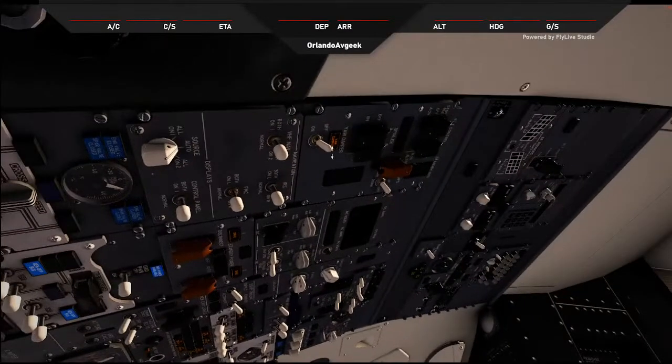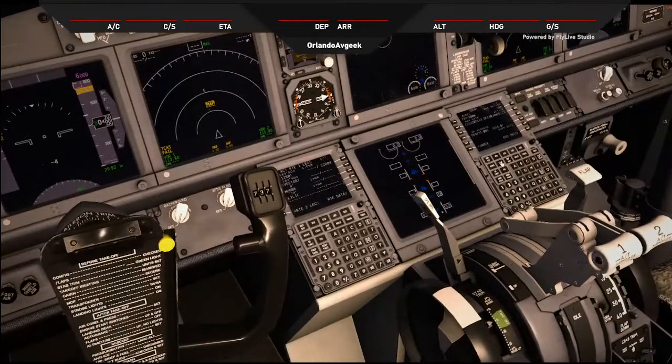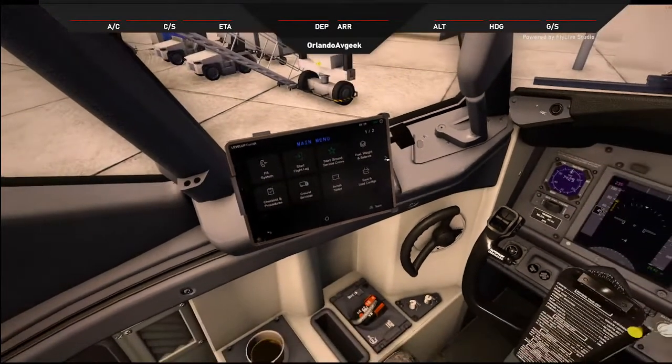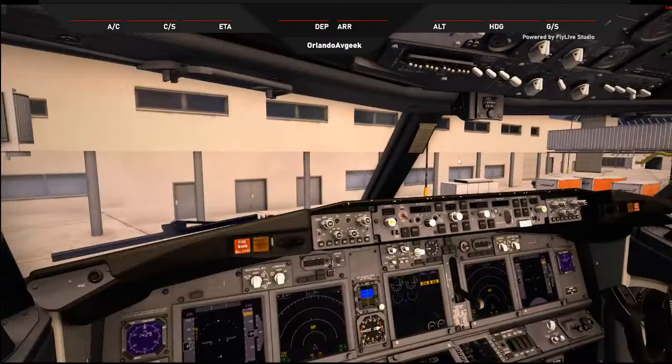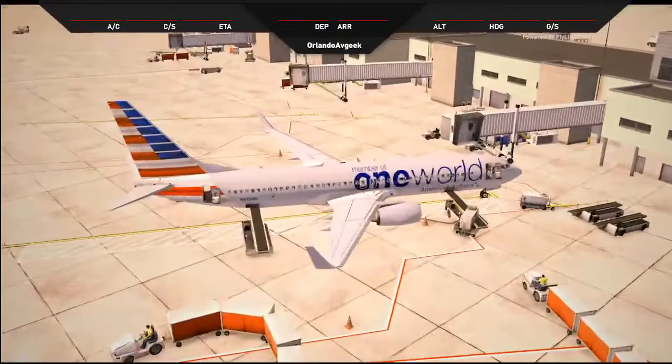All right, the yaw damper can come on. We'll go on. Set it's 235. Initial climb altitude. We'll go 6,000. There, where's the VATS? FMC to legs. We'll go in here, hardware. Yeah, we want, there it is. Alright. Great. Look at that.